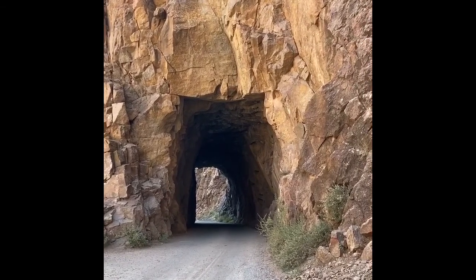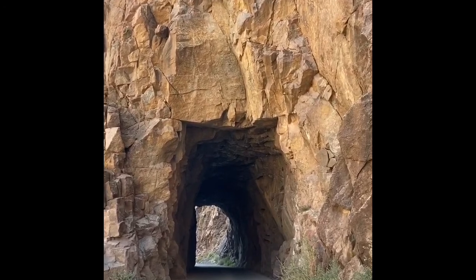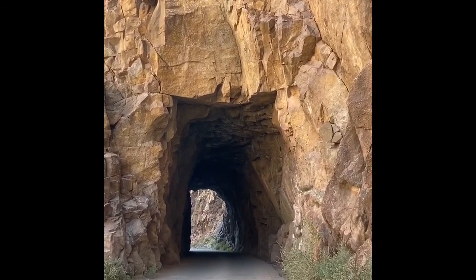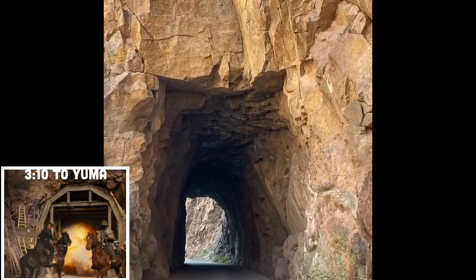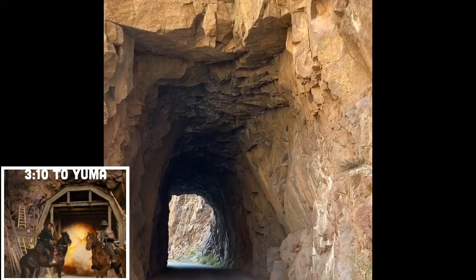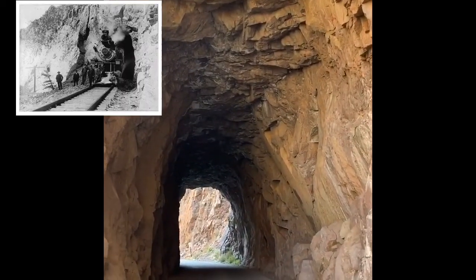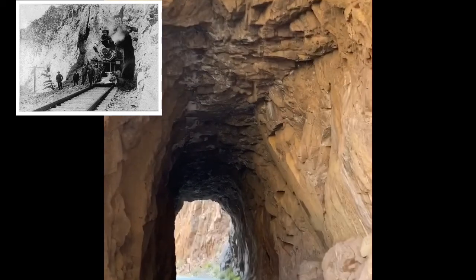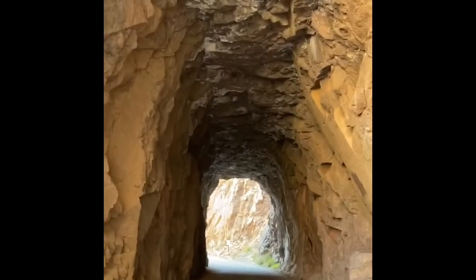This is one of the Gilman tunnels. You may recognize them from several movies, such as 3:10 to Yuma, and I think a few others. They were used as train tunnels, I believe, for hauling lumber out of the Jemez Mountains.